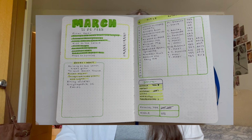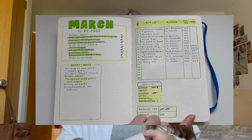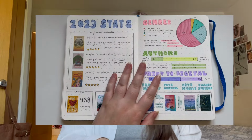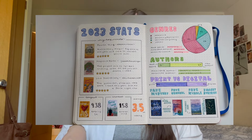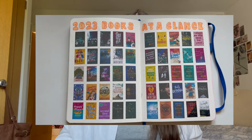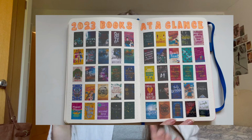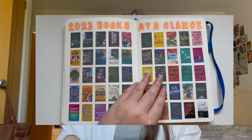I still use this format for logging the books. Just a bunch more random things. A little summer TBR list, which I didn't finish. I did this final 2023 stats page, which I like to look on, I guess. And then I did 2023 books at a glance, which I also really like. Just the visual. I picked random books throughout the year that stood out in my mind as, oh yeah, I really remember reading that, and put those all on one page.